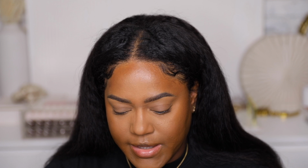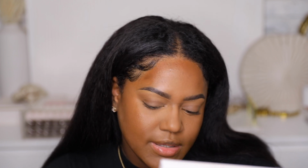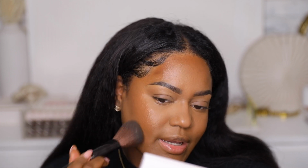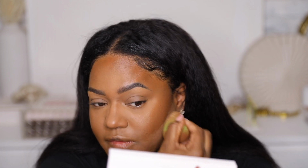Okay, I am gonna use the Haus for the rest of my face. I did cut a hole in mine because I felt like the net was restricting me, so I'm gonna add this to the rest of my face. Originally I bought this powder for under my eye, but once I tried it I realized that I prefer it on the rest of my face, not under my eye. One thing I really like about this powder is how fine it is. I'm all about a fine powder in terms of consistency.